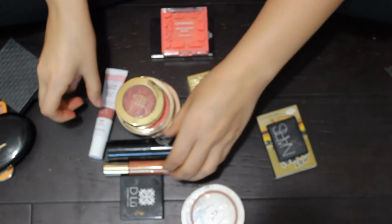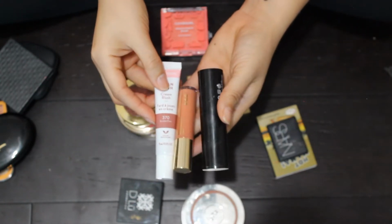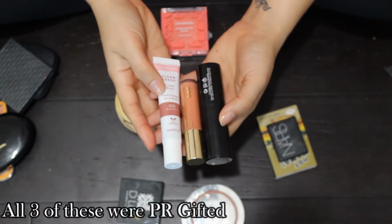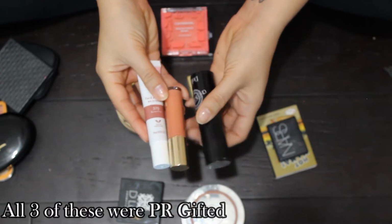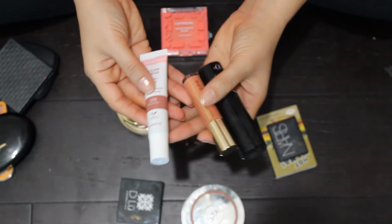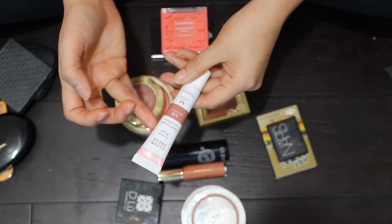Next up, let's go ahead and go into some cream products. I don't really have a lot of cream blushes or just cream products in general because they're not my favorite types of face products to use, but these are ones that I actually ended up really enjoying and so kept in my collection. So one of the newest ones to me is the CoverGirl Clean Fresh cream blush.